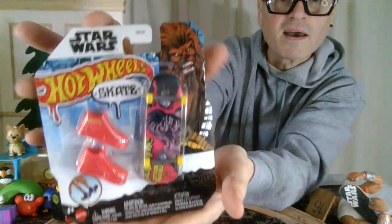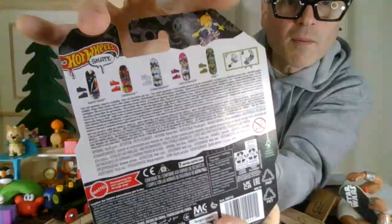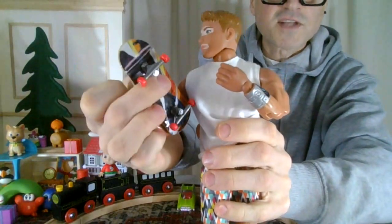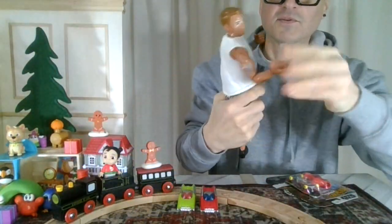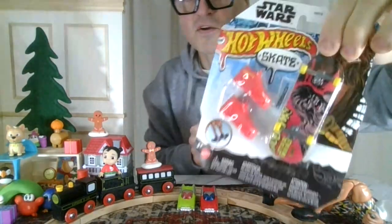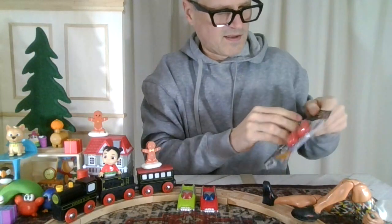Okay, here's Chewbacca with the Hot Wheels skate set. Check this out. So we're on day 2. I'm opening them in this order. So if you could see who that was, you get a sneak peek. And this is the Darth Vader skateboard from yesterday, and this is the Darth Vader sneakers from yesterday. That's why this guy is here, to try on the skate shoes. Right, very Christmassy as well. I like that we're getting Christmas colors today.